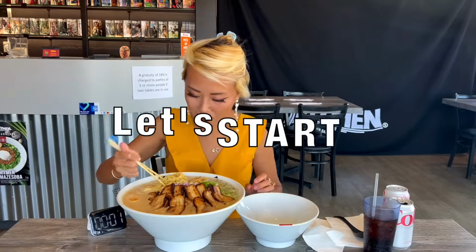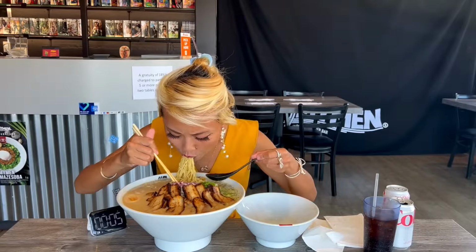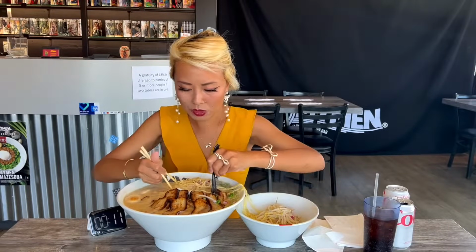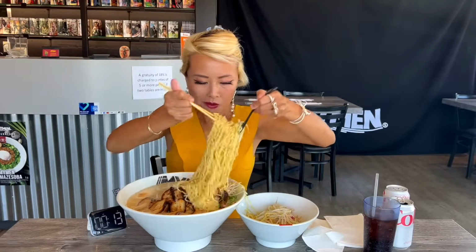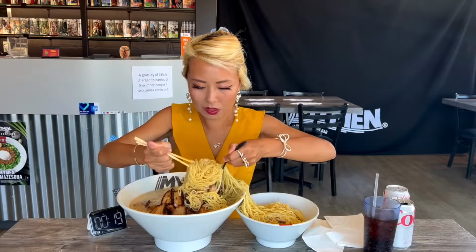Looks so good. All right. I got a bowl on the side too, just to kind of help it cool down. But anyway, here's my timer. Ready, sit. All right, let's start. Oh, wow, that's good. All right, so I'm gonna start by cooling down the noodles on the side. This is so hot. Came right out of the kitchen.